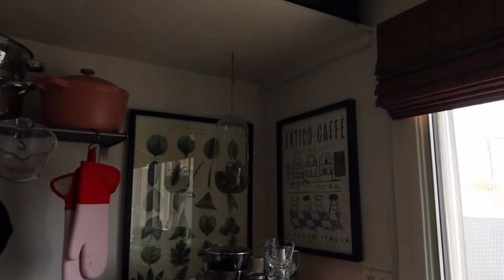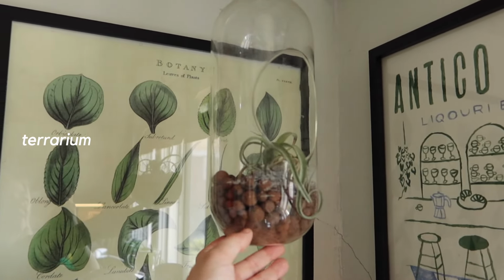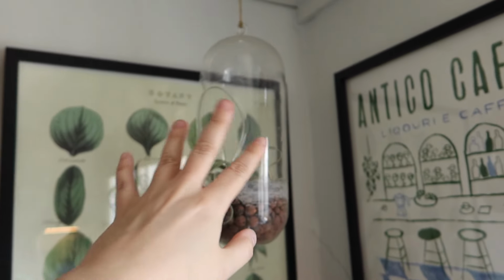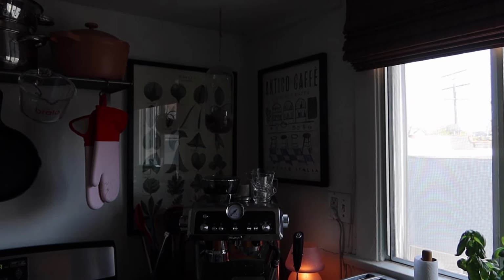Over here is just kind of a rotating situation. Right now we have a little succulent in there with these rocks that look like Cocoa Puffs. It's like a terrarium vibe. It's not the best. We got options. It's versatile, and that's what we're here for.